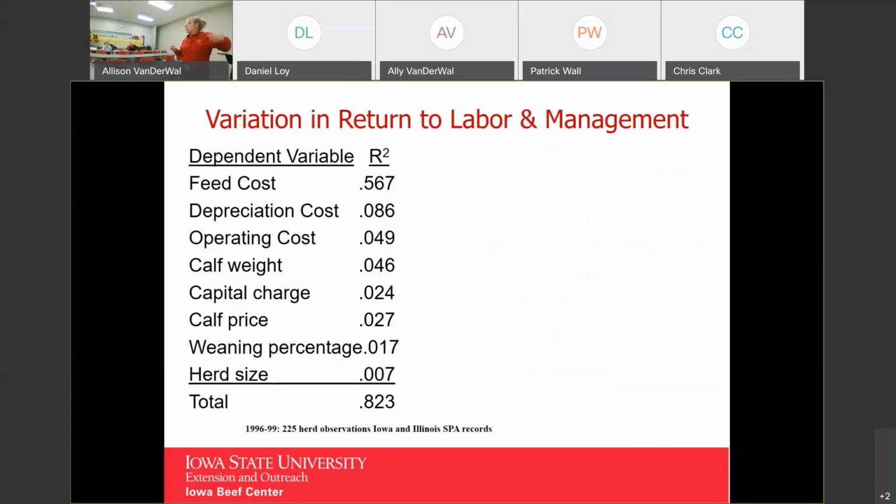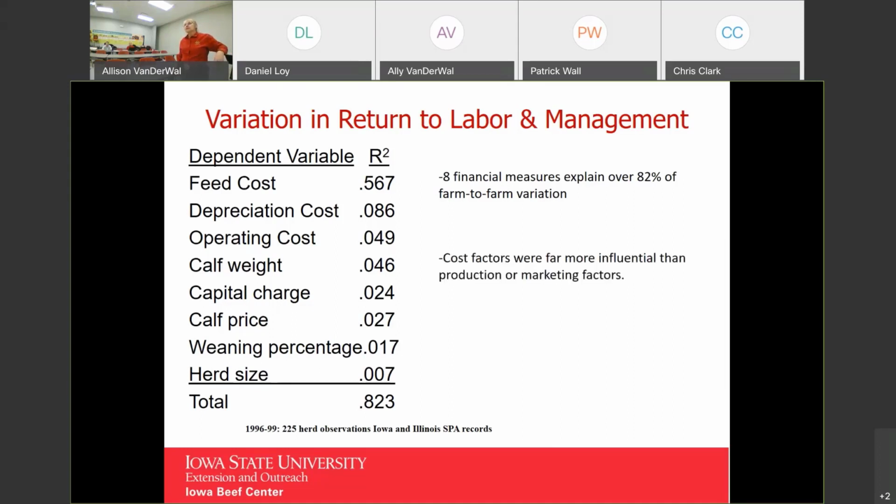So looking between operation A, B, and C, what described the biggest differences between different operations, the biggest variability? On that one, we see these 8 factors that you see up here described 82% of the variation between producers and profitability. But look at number 1, feed costs, described almost 60% of the differences between operations.